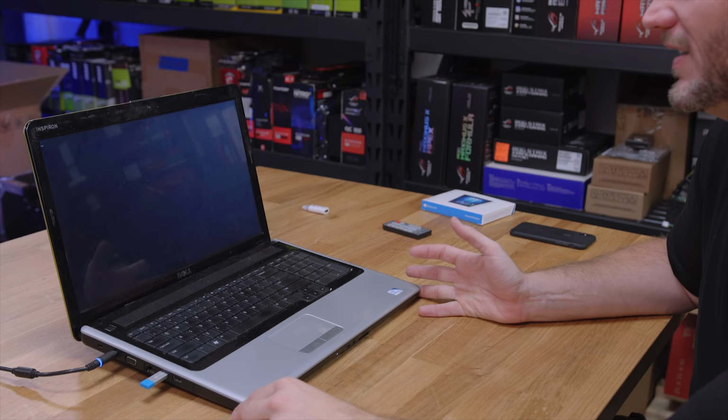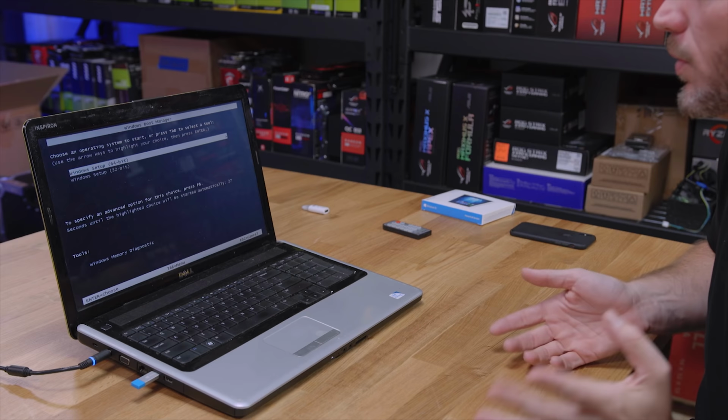Is it gonna boot off this? We don't want setup though, we want repair. Because if I do setup, that's gonna screw us, because it will wipe the drive. So Windows setup 64-bit, and we're gonna tell it to repair. If it can't repair, then we'll do it the easy way. Take the drive out, offload the pictures, and then go from there.